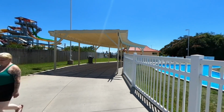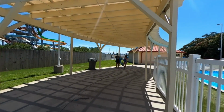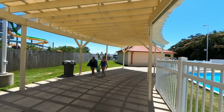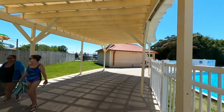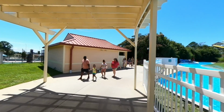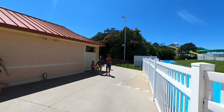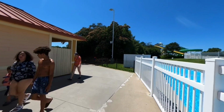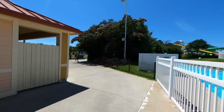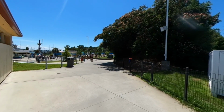So heads up, today is limited staff because I was told a lot of people are going back to college, so they aren't available to work. And that is why I'm not going to go in the lazy river today. I should have noted the name of the river. Sorry about that. There's not enough staff to run the river.